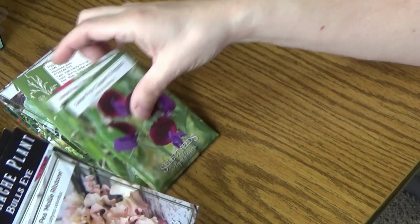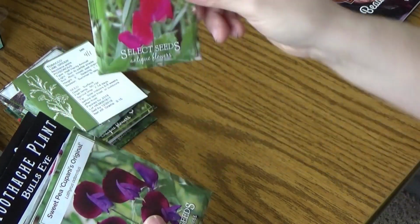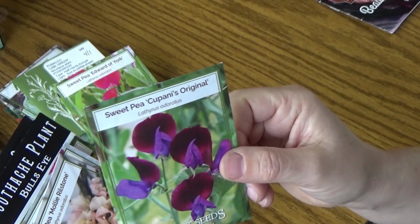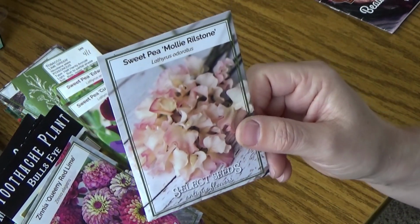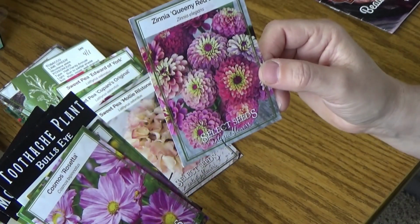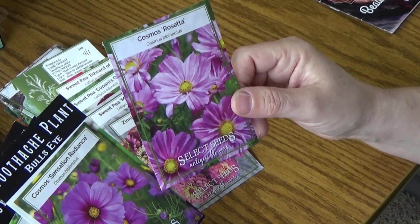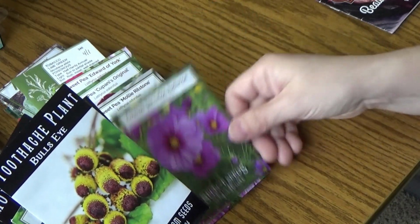And let's see, I'll go over the varieties. Sweet pea Edward of York, sweet pea Cupani's Original. I think I'm butchering that. And then sweet pea Molly Rillstone. Zinnia Queenie Red Lime. I love Cosmos. This is Cosmos Rosetta. Cosmos Sensation Radiance.